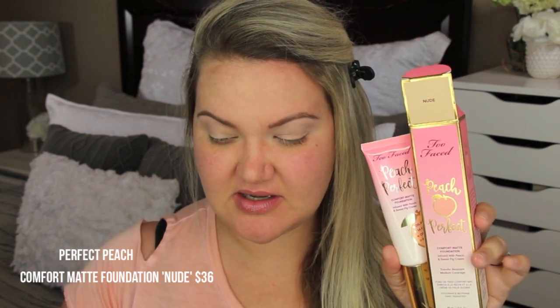So now let's move on to the foundation. Now I picked up the shade Nude, and honestly, I think it might be a little bit dark. It sort of oxidizes on me a little bit. This has 12 different shades, and it retails for $36. I have the shade Nude, and it says light with rosy undertones. Honestly, I don't think this is the right shade for me.